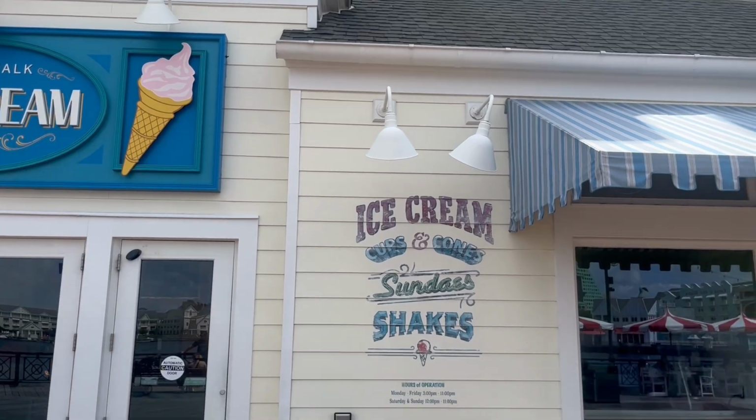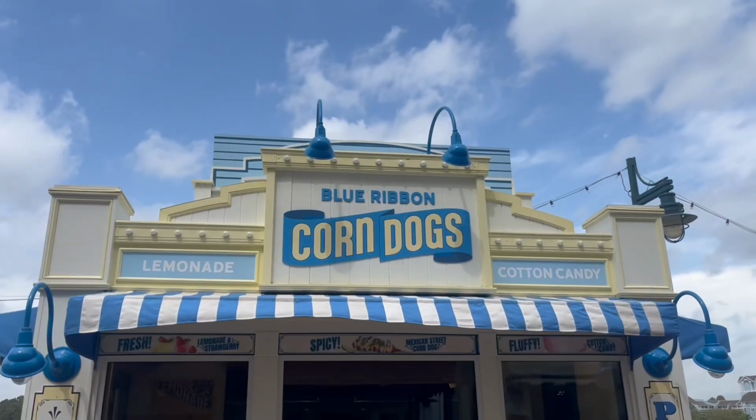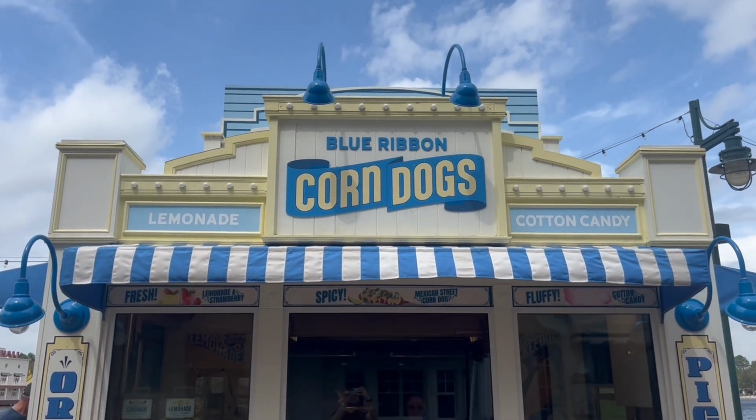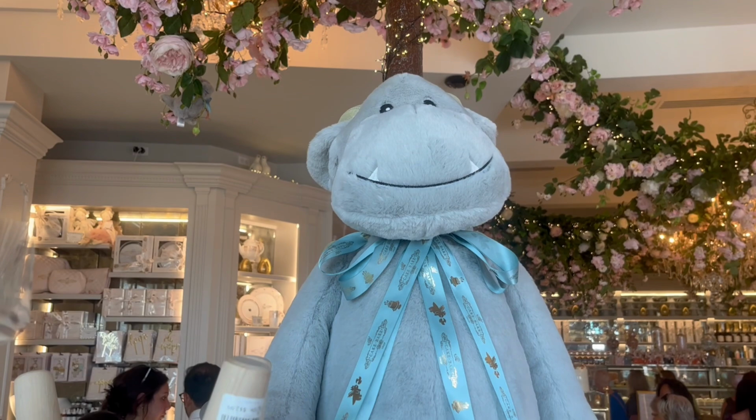In addition to this, you have street-style margarita carts. You got a corn dog stand. And you have the recently opened Cake Bake Shop, which offers some delicious cakes at a slightly inflated price, if you ask me.